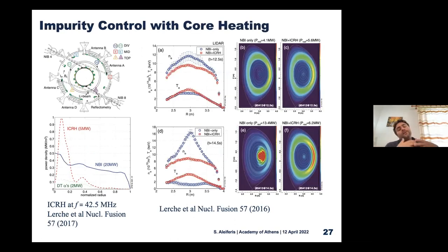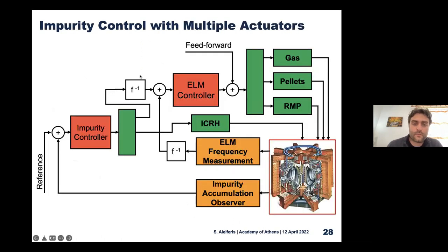However, these are not the only way we have to control the impurity accumulation. Another way has to do with the heating. And in JET, we have different ways of heating the plasma. As we said before, the heating using the ohmic heating from the central solenoid is not efficient at higher temperatures. And this is why we have developed different systems for the heating.